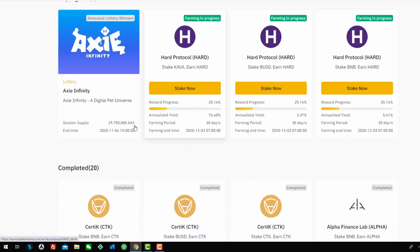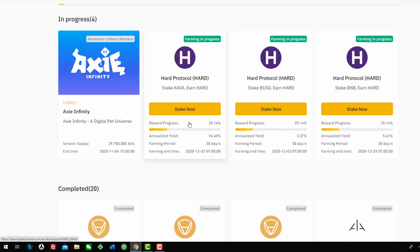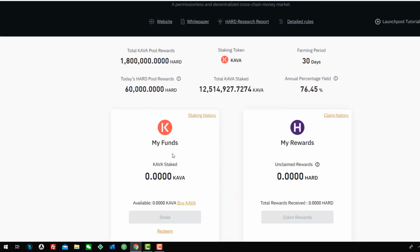So anyway, enough of that. Once you get in, you can get into these Launchpad projects. For example here, you just need to have Carver in your spot wallet, or BUSD, or BNB, and then you can stake this. Let's say I had some Carver in my wallet, I could just come along here, click stake, and then enter the amount I want to stake, and I would start earning this new token. It's called Hard. That's the project, and I would just earn this for free.